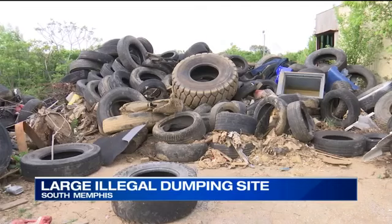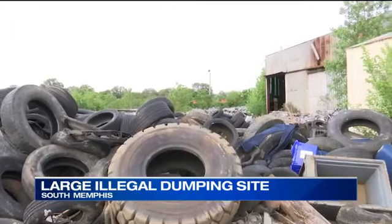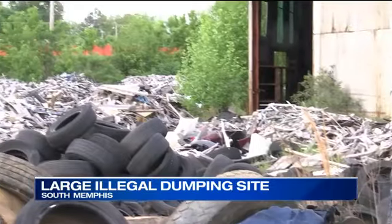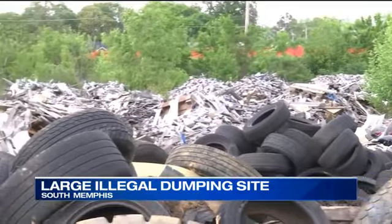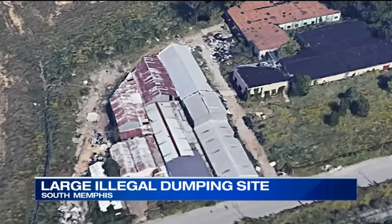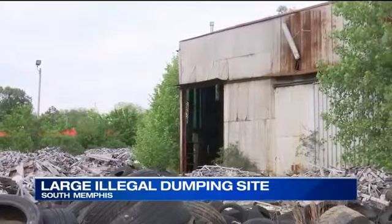Look at this. That's just one little pile in many piles. We're talking about acres and acres of trash, tires, lumber, you name it, all illegally dumped in South Memphis. In fact, it's so much you can see it on a satellite camera.